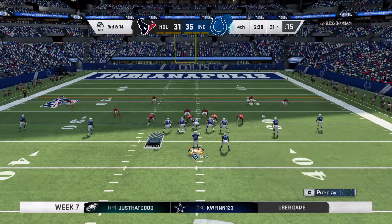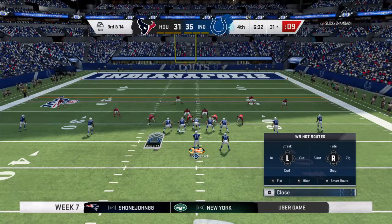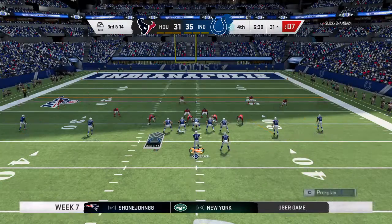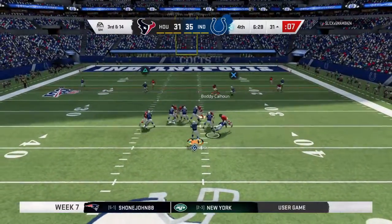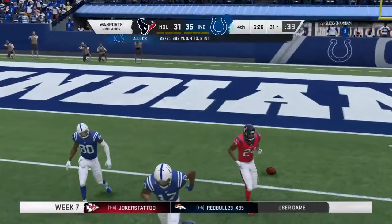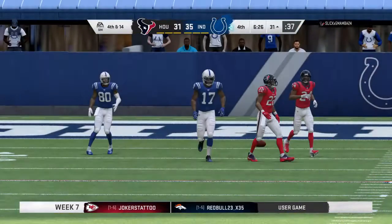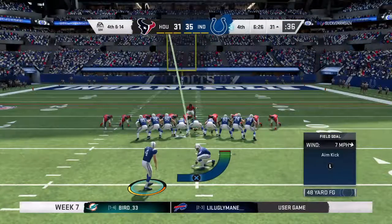Mike 41, Mike 41. Here we go. 41's coming. 41's the Mike. You must be getting tired of seeing me. A shotgun snap for Love. Oh, incomplete. Nearly the pick they needed. They would have loved one there, but at least it does get them to 4th down.